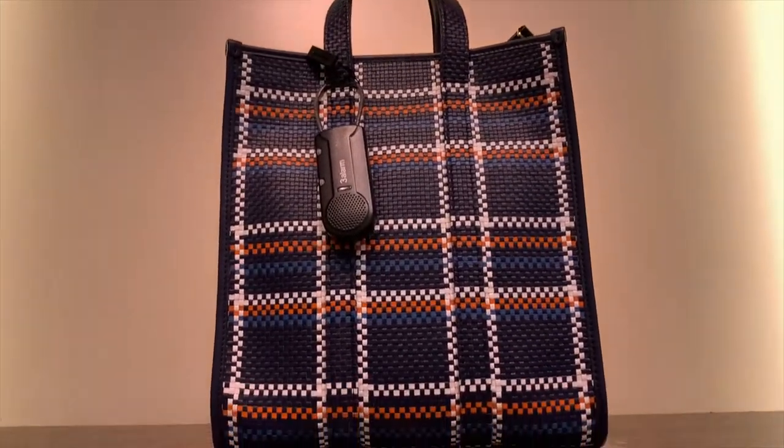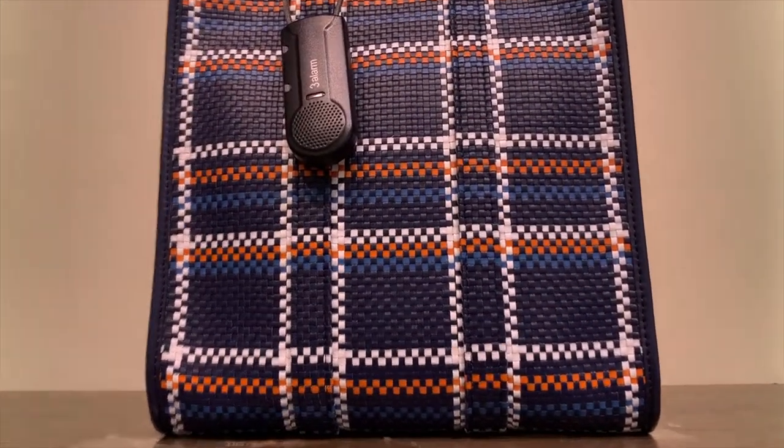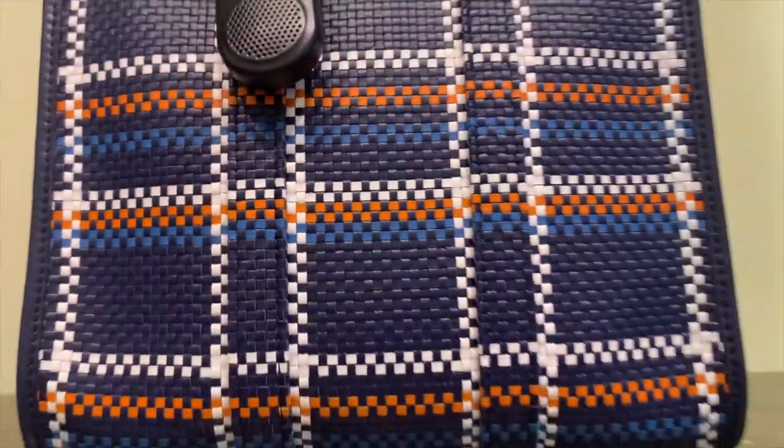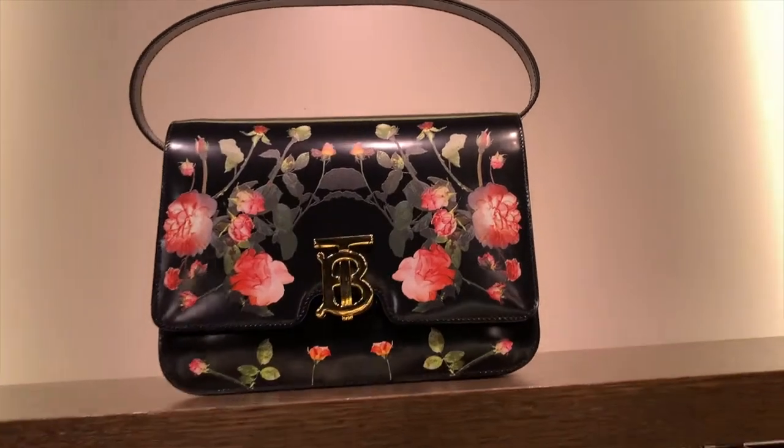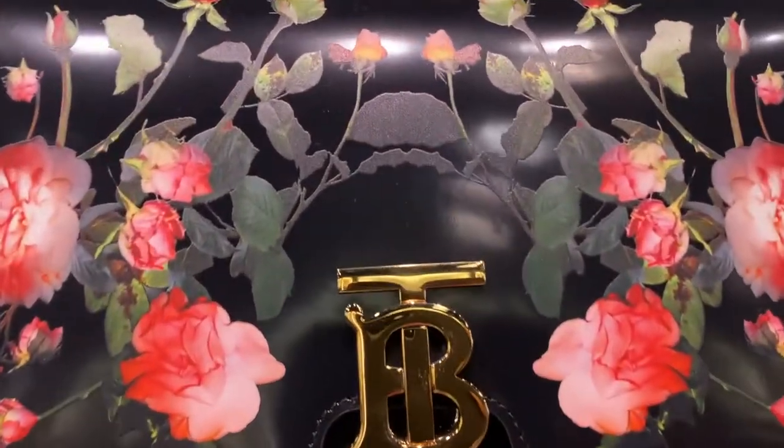I didn't care for this bag. It reminded me of the bags you bring to the grocery store or an IKEA bag. I didn't care for the weaving. It just wasn't my taste. But I did care for this black bag with this beautiful floral print on it.